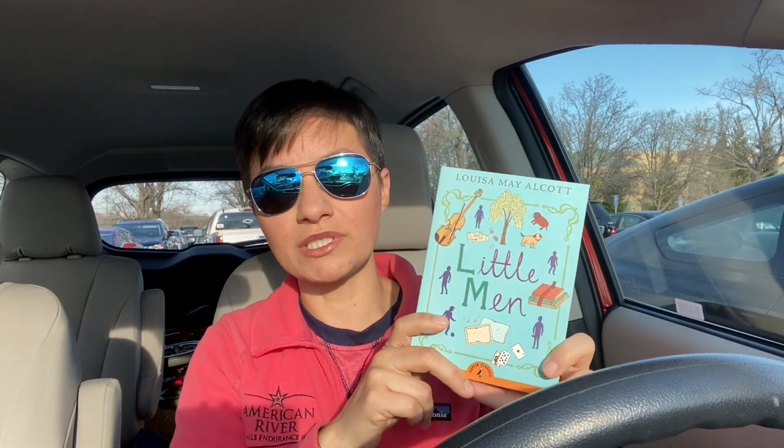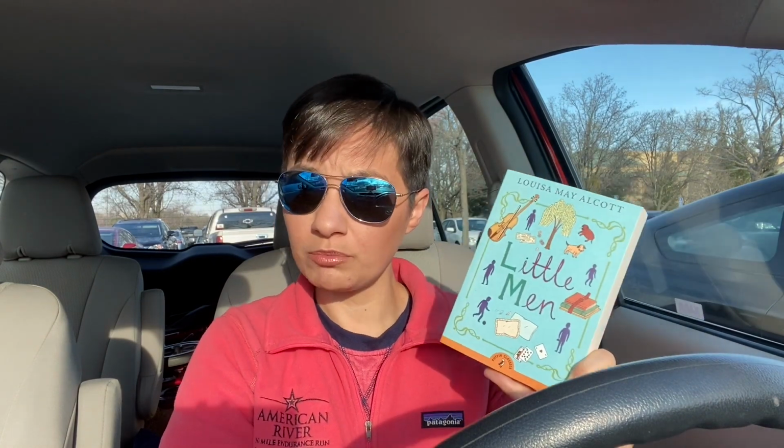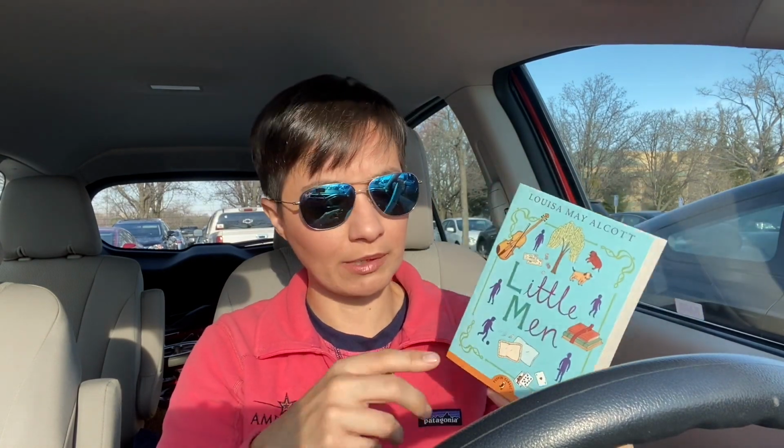Okay, I'm gonna do one more. Since we're doing middle grade, I'm gonna do the other middle grade. That is Little Men by Louisa May Alcott. This is part of a project Kate Howe is doing, A Year of Louisa May. This was the third book in that. This comes after Little Women.